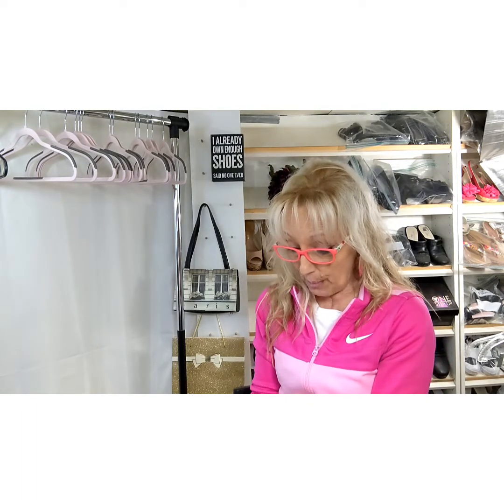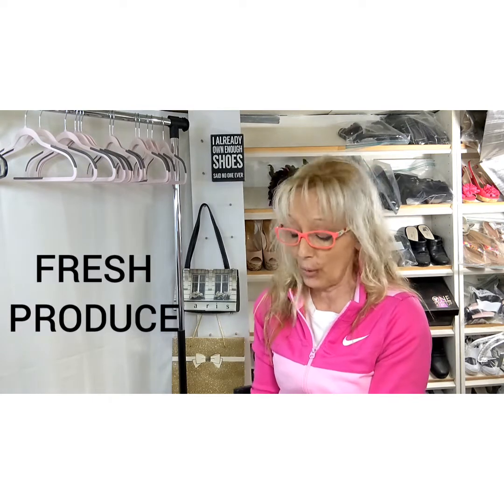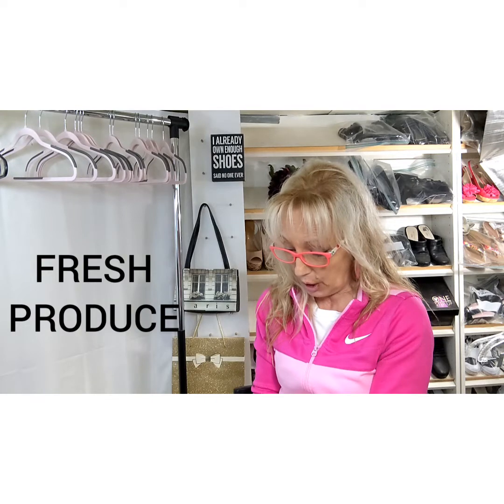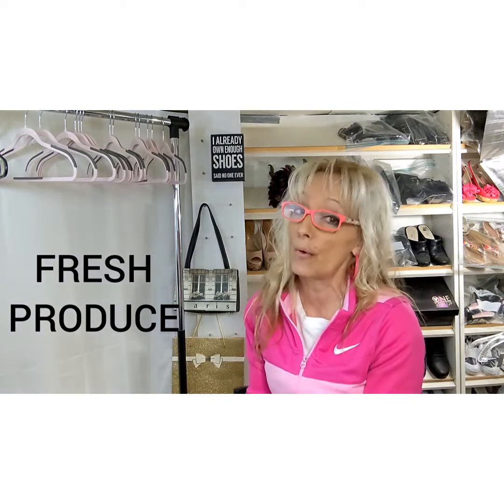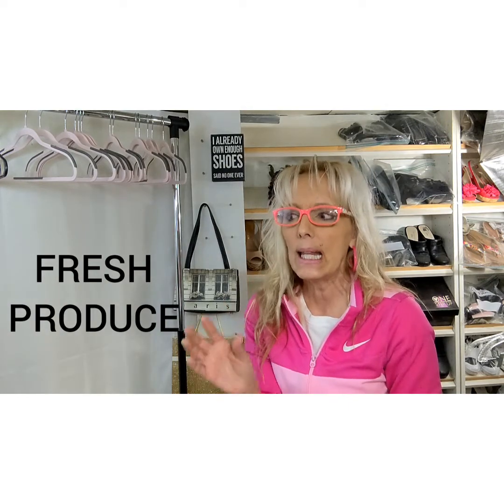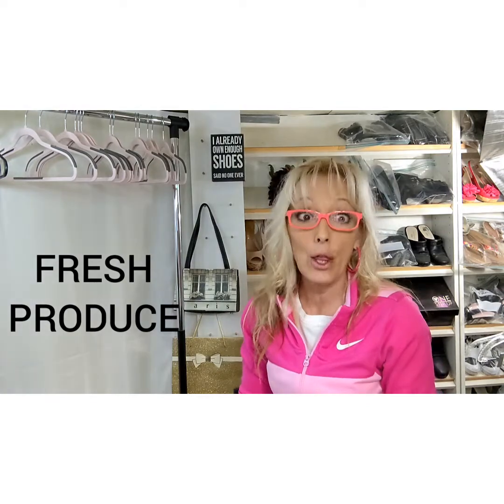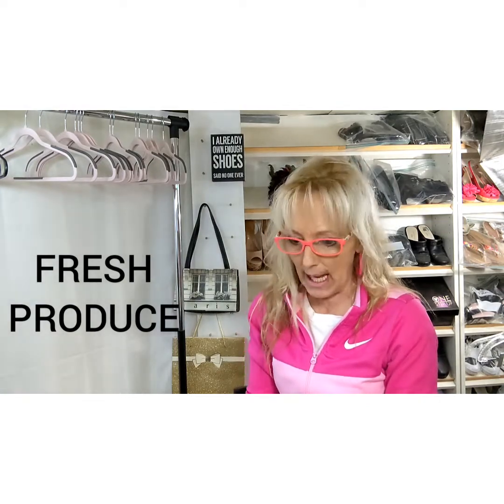The next was the Fresh Produce, and Fresh Produce, some of the pieces can really sell. This was a blue long sleeve 2XL, and it took less than 1 week to sell, and it sold for $27. It was kind of like a t-shirt material, but a little thicker, and I classified it as a stone wash because it kind of looked like that, and that was a really great price, $27.